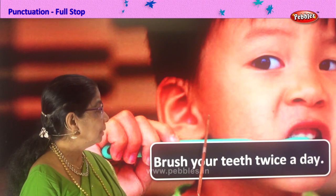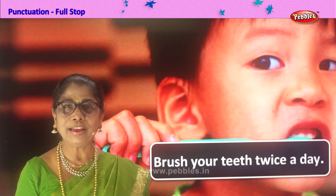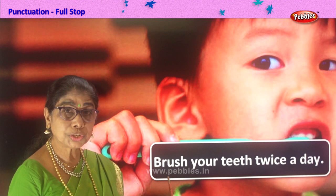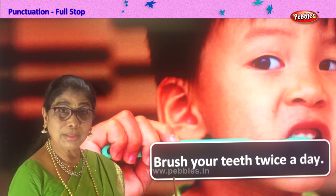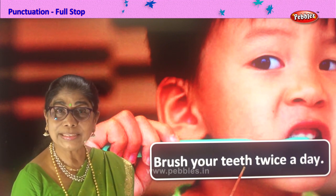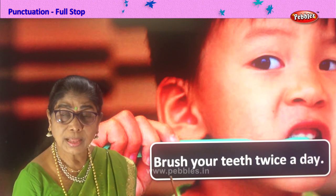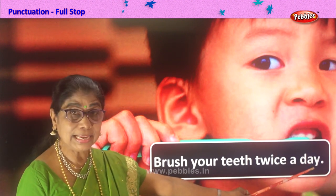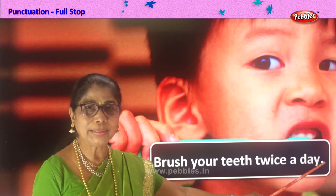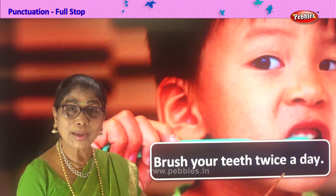Look, here's a little boy, little baby, brushing the teeth very vigorously. Read the sentence. Brush your teeth. What does the baby say? Brush your teeth twice a day. Brush is the first word, begins with the capital letter, day is the last word, and here you have the punctuation, full stop at the end of the sentence. Brush your teeth twice a day.